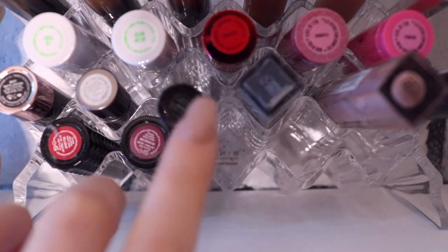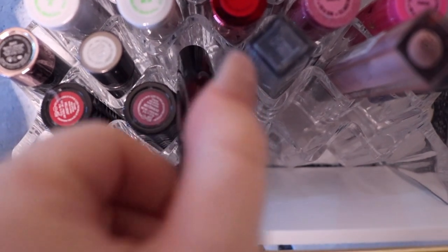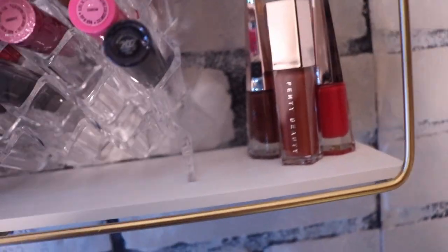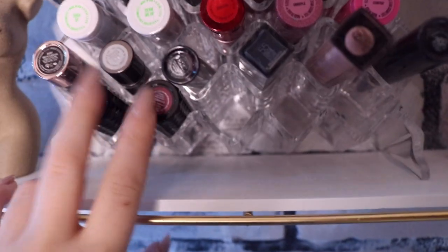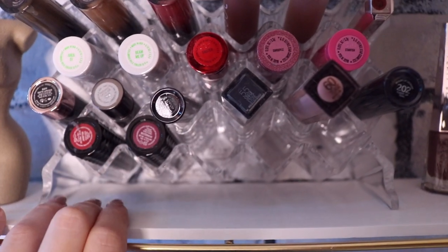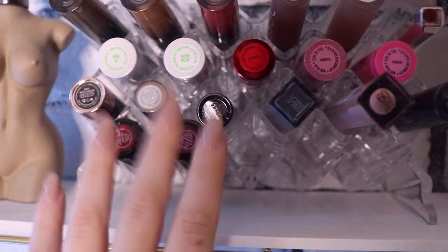Anastasia, MAC. This is a Kat Von D Glimmer Veil or something. I don't know what they're really called. I think they're called the Glimmer Veil. Maybelline, I think. Yeah, Maybelline. Revlon and Kat Von D. I don't use regular lipsticks often, but I do have a few of them. And I really like the packaging on these, which is why I keep them up here.